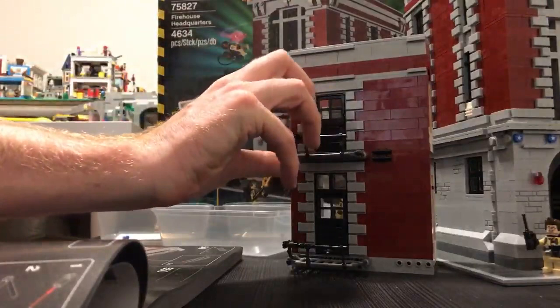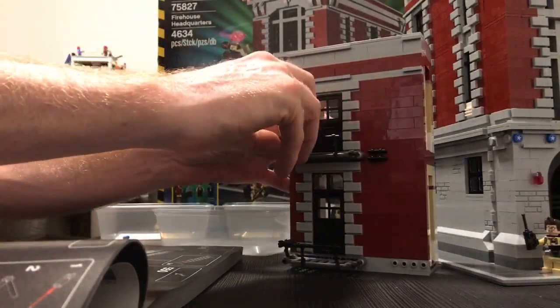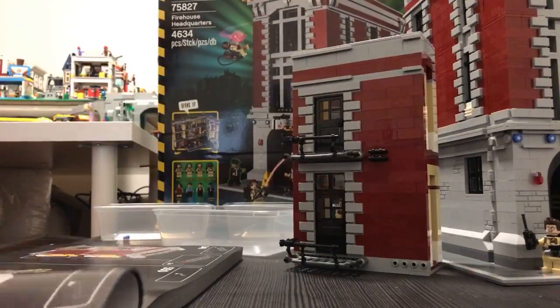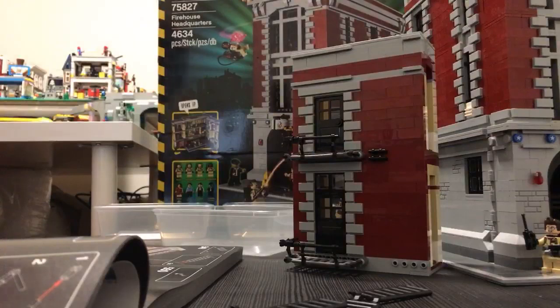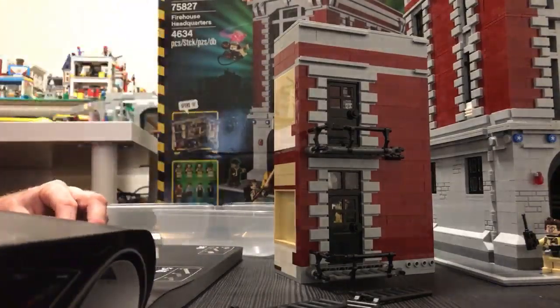Balconies! Doesn't look quite right there. That's a little bit flimsy. I'm not very happy with how that's done, but I think it's more symbolic than anything. Alright, and then we take a big pile of these. Oh, hang on, they were supposed to go on just now. Oh, I missed two pieces!